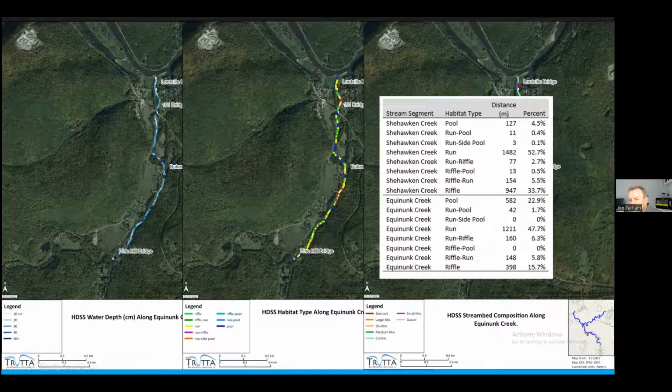And we're able to compare between the two streams, looking at habitat type. Shahawken is more of a run riffle stream, where Equinunk is more of a run and pool stream. So it has more deep water, and that has an implication for the habitat for the species within it.